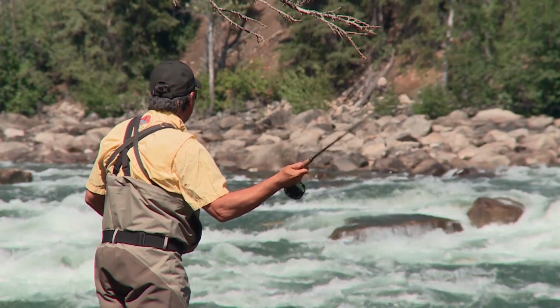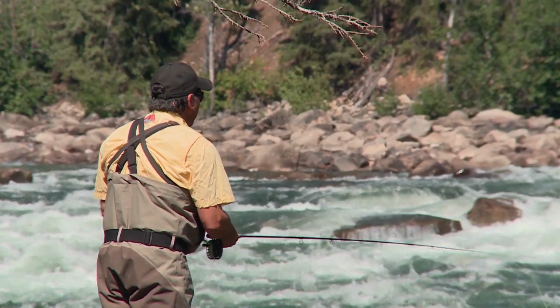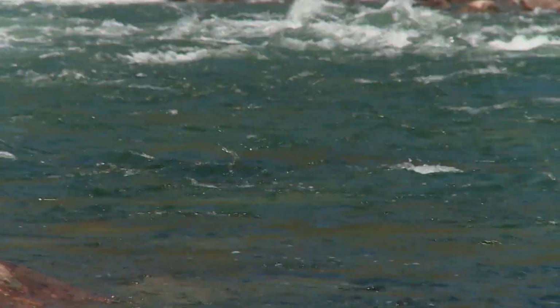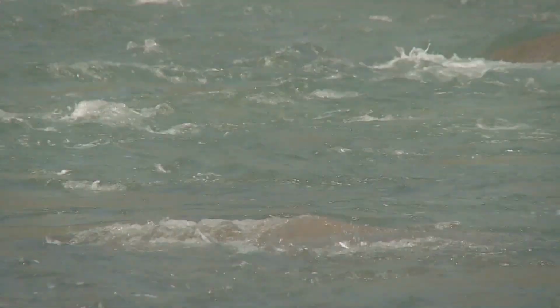Quite a bit of current out a little bit further. Tough to keep that fly floating. So I'll probably have to move down towards Dale after, but it's always nice to work this top end for rainbows, because we know they're here.